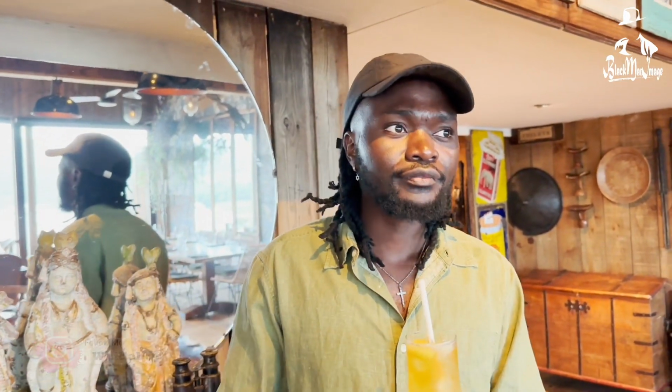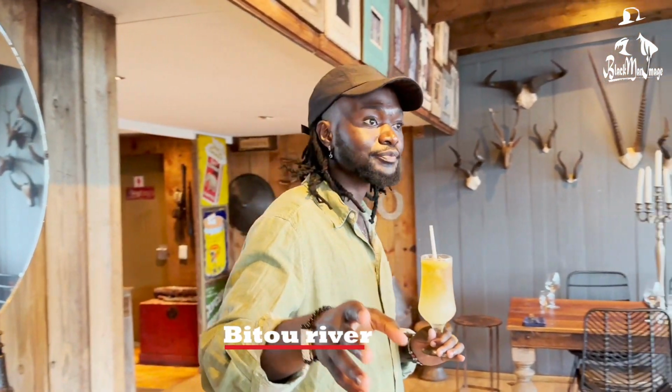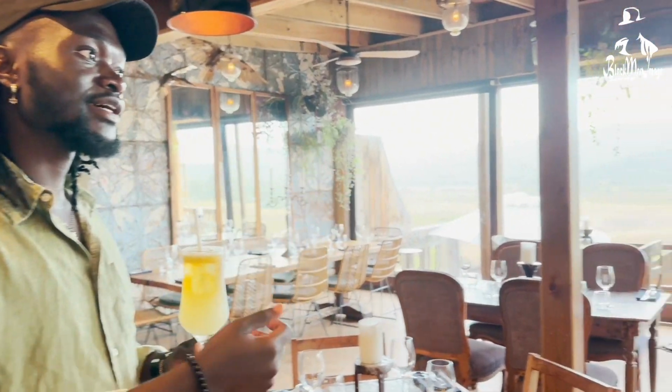So guys, the one you see over there is the Bitou River, and we are in Plettenberg Bay. And this place that I'm in right now, where we are at, is called Emily Moon. It's a nice place, as you can see. People come here, enjoy themselves.